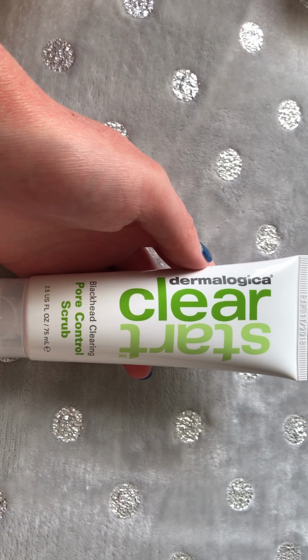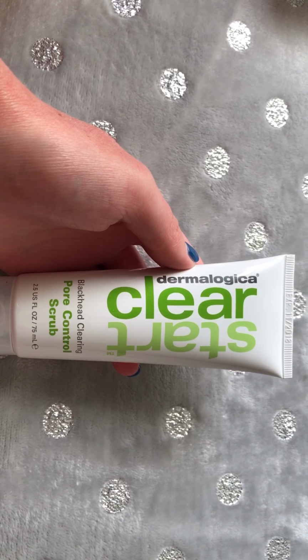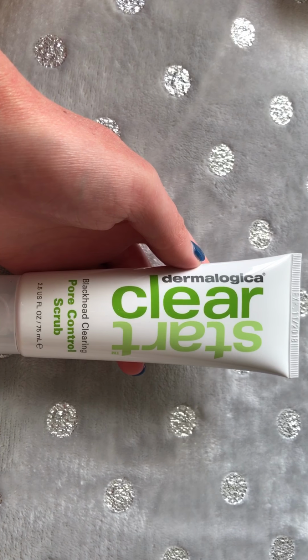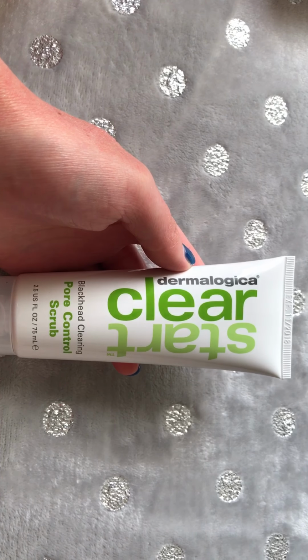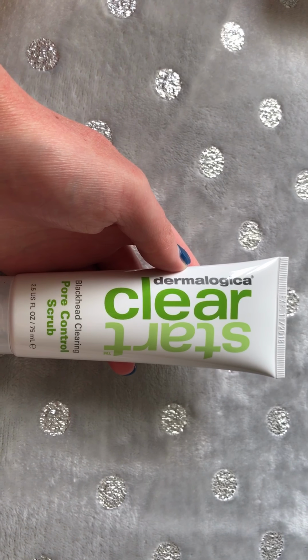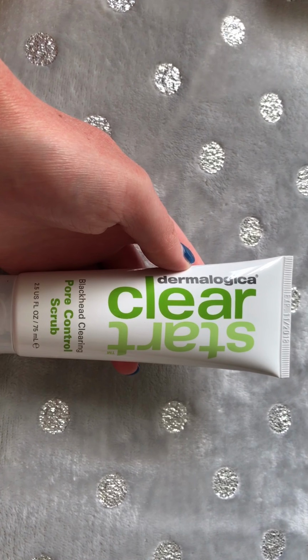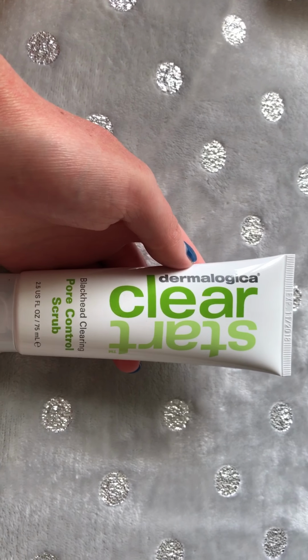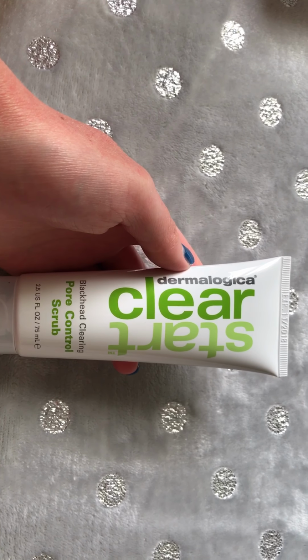It's also good if you have oily skin. I know this Clear Start line is for acne, but honestly, there's not really anything in this that's going to do a lot for acne compared to a lot of other acne products. I think in general, if you have oily skin and you have a blackhead problem, or even if you don't have a blackhead problem but you have oily skin, you should try this because it does a great job of clearing all the junk out of your pores.